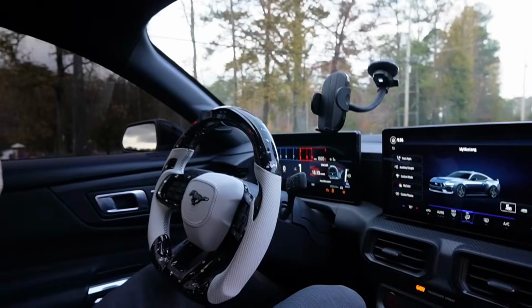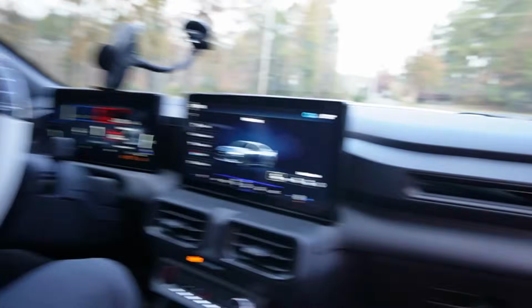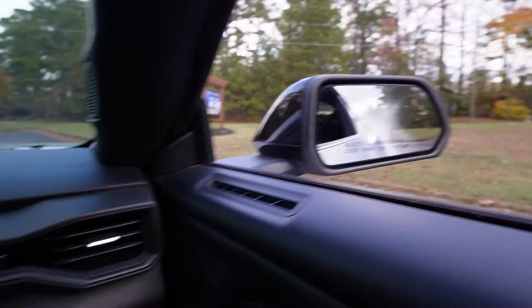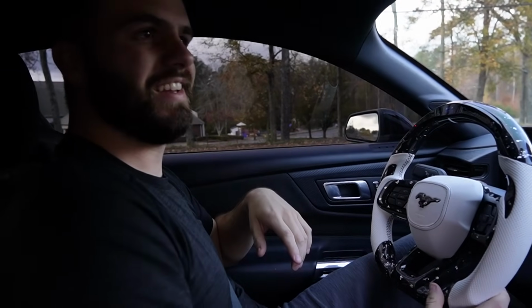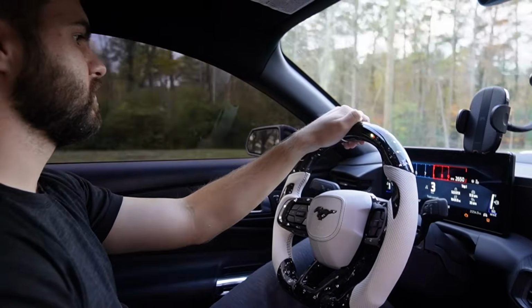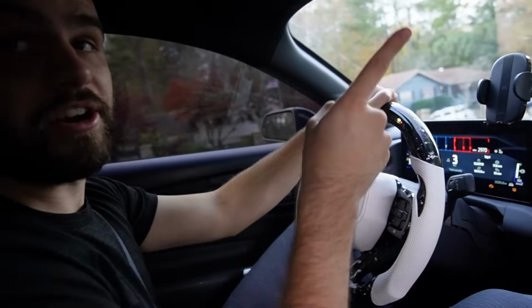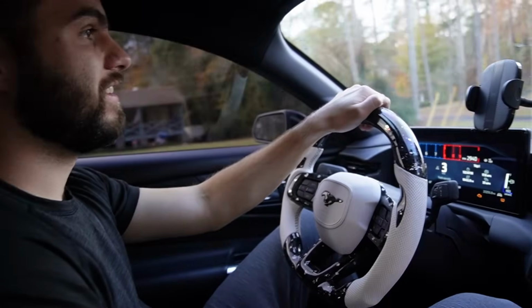Line lock. That's enough! That is enough! These things are new. Breaking it in. Best sounding car currently at our house. Yeah, the best sounding car is currently at our house.